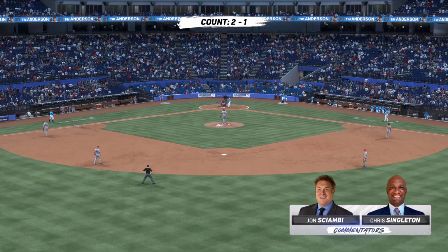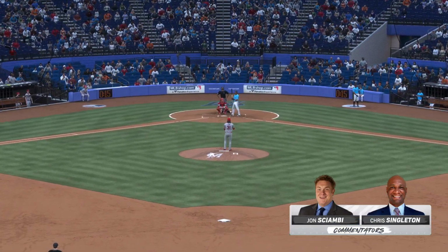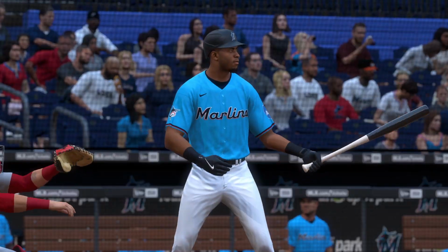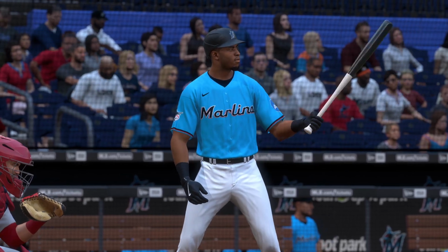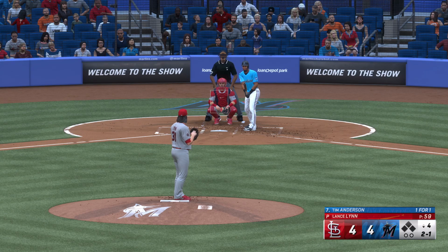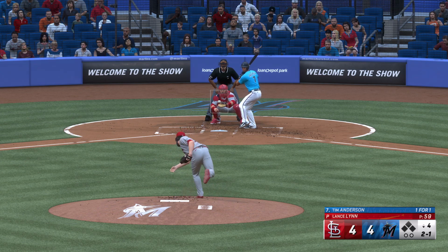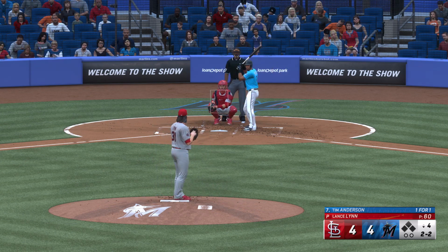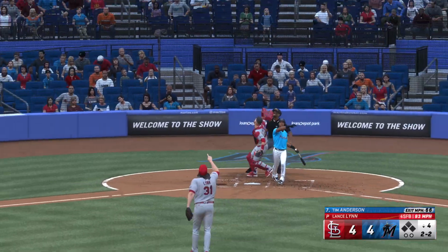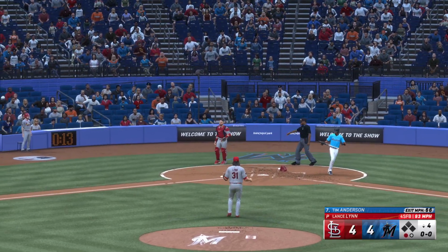And we're back. John Chambi and Chris Singleton with you. And leading off the bottom of the 4th, Tim Anderson. Late with the swing there. Well, a come and get me fastball right there. He didn't look ready for the velocity. I think it'd be a mistake to throw him anything off speed right here. Swing and a pop-up. Foul territory for the catcher. And there's one away.